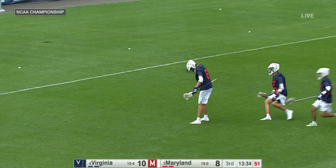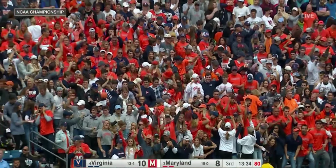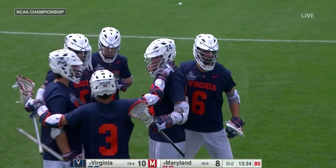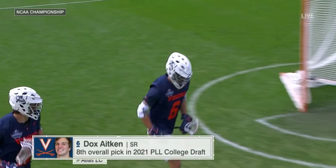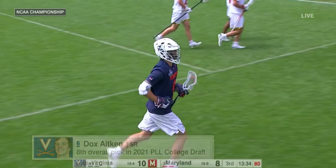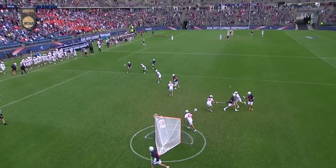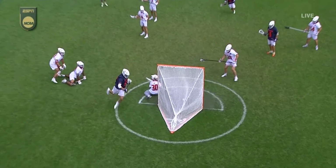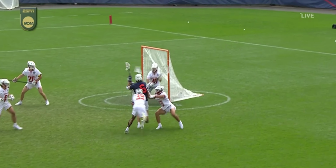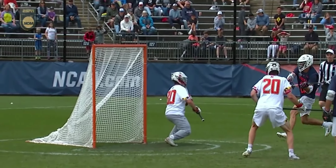How about the individual effort by Dox Aitken? Where's Dox? Well, he's showing up in East Hartford. First half, he dissected the Maryland defense, felt the pressure in a slide, became a passer. This time around, no slide. It's pay dirt for Dox. If you watch the way he sets up his dodge here, quick left to right, losing his angle, and then goes back to the left, because by going back to the left, that gives him the better angle to beat McNaney. The most productive midfielder in Virginia lacrosse history, playing in his last game.